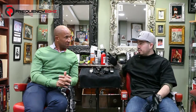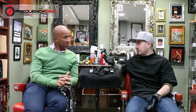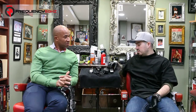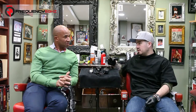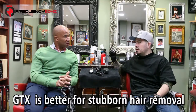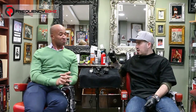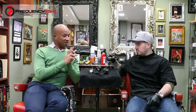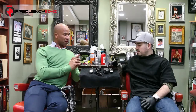There's people with thicker hair, beards, it could be Afro hair, it could be Caucasian hair. But this hair doesn't come off that easily, so this one helps for that, because this one is a lot sharper, depending on the kind of hair you cut. So in terms of manageable hair, you would go for the Hero. When you've got stubborn hair, you'd go for the GTX.